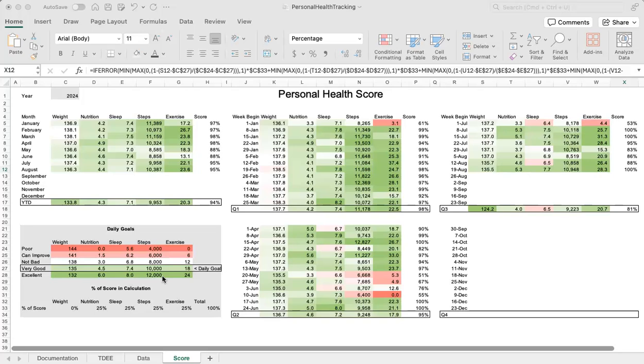So you just fill this in to the best of your ability. You can always change these inputs later, and then your score will reflect the changes. But that's the beauty of the spreadsheet, is you can level up once you feel like you're exceeding your very good number constantly and you're consistently getting higher scores. You can increase the numbers to make them more challenging and level up over time.